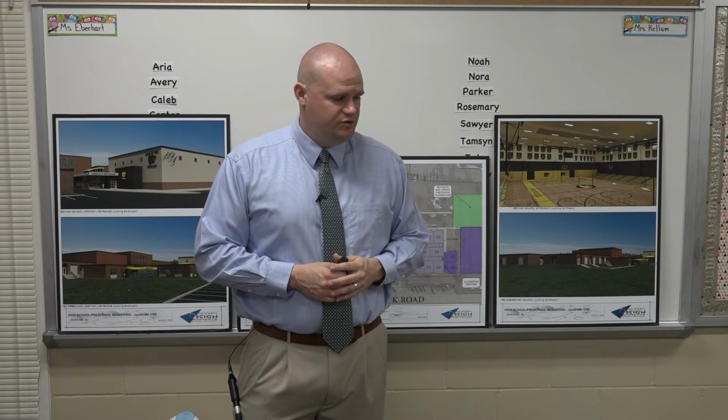A new gym, and Modern will talk about this in more detail later, would give us more seating capacity. It would give us more space between end lines, sidelines, and walls and bleachers. And again, it would provide us more access for our students.